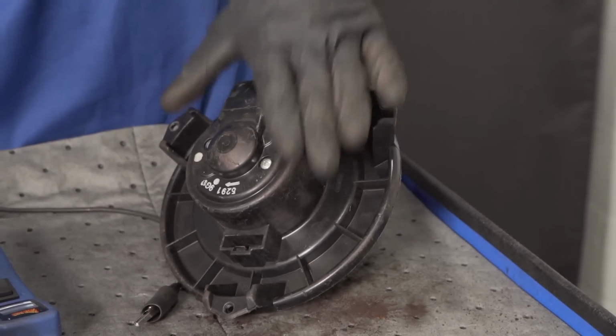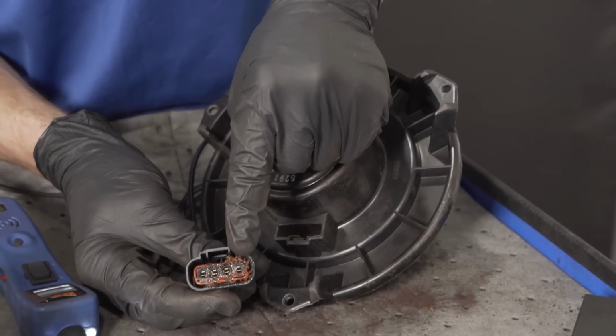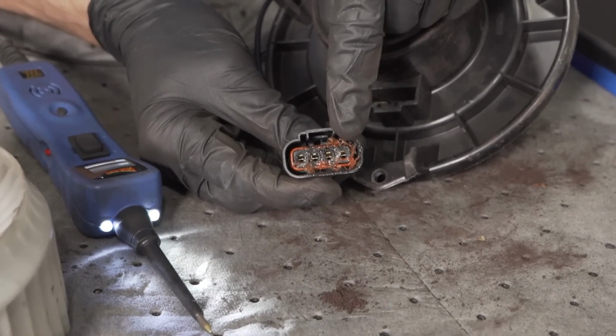So if you find that for some reason the blower motor was stuck, you might also find that the wiring that leads to it might look like this.